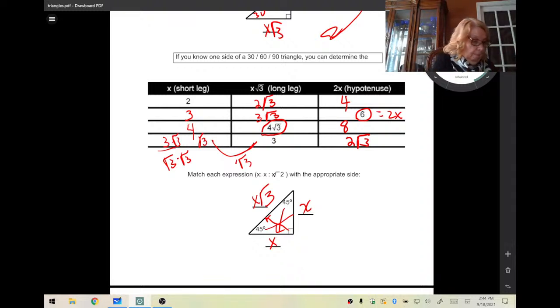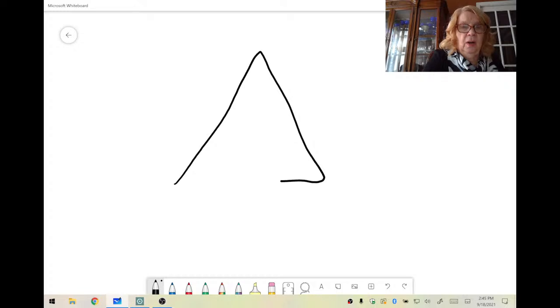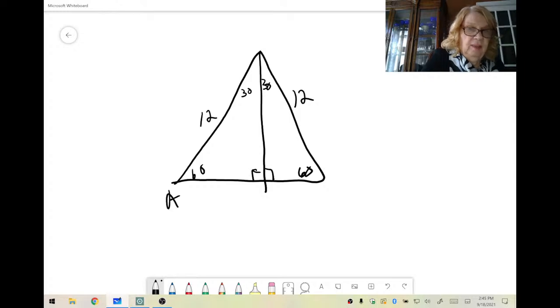So, let's try a book one. So we're going to 1006. Okay, I'm going to have you try this one, Margot. I know you have to leave soon. And we're supposed to get length AD.